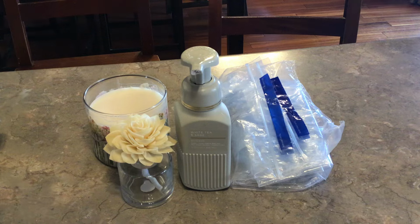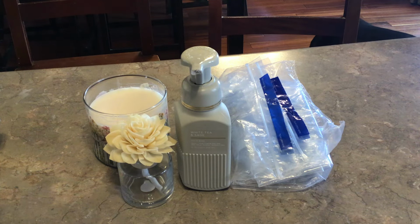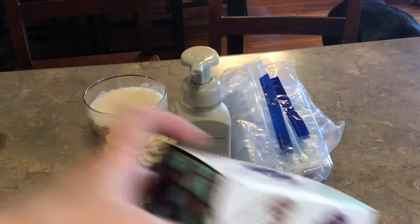Right now I have Coconuts for Coconuts that I just put in there today, so I'm going to see how long that one lasts. I can already smell that one. Yeah, Coconuts for Coconuts, because I brought the box down. Does it say? It's in the Dahlia. Okay, so that's that.